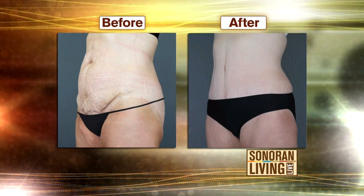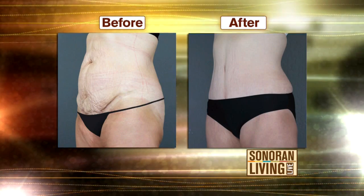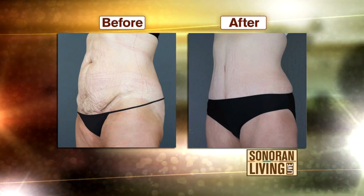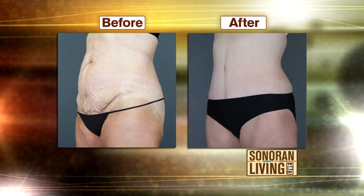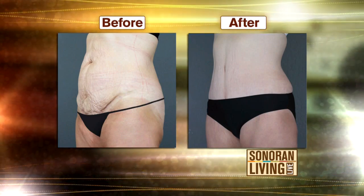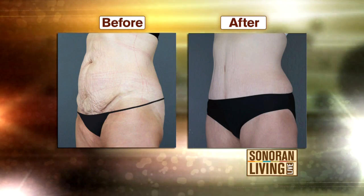Yeah, this is a perfect example of this. Mom in her early 40s, 3 children, lost 20 pounds, very lax skin with stretch marks. Stretch mark skin is damaged. It's not going to tighten up. So we did a tummy tuck, snugged the skin up, tightened up the underlying muscles, and she looks like her pre-pregnancy self. Oh my gosh, she sure does. How old is she? Early 40s.